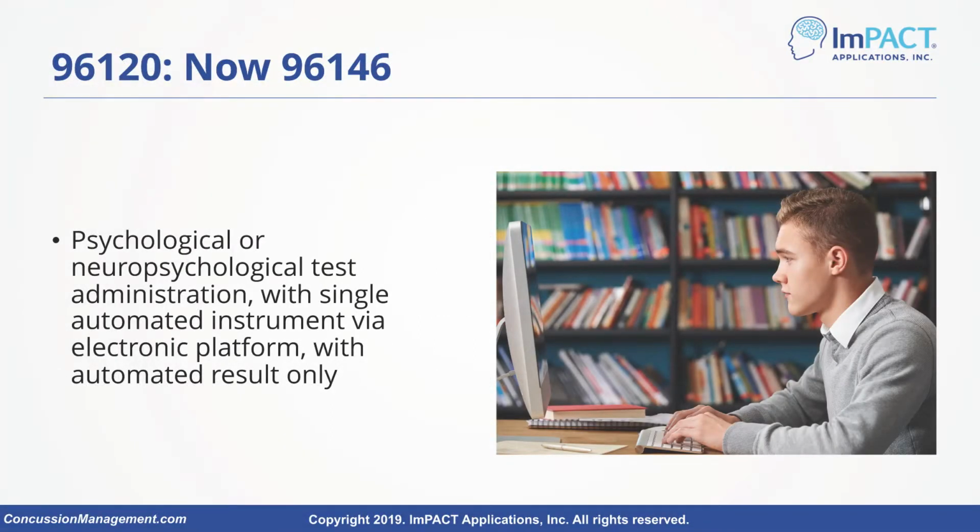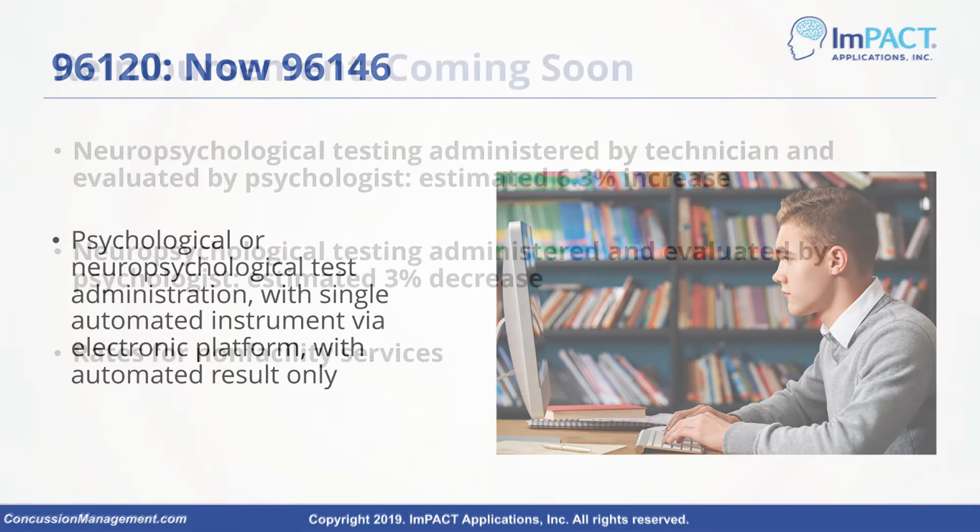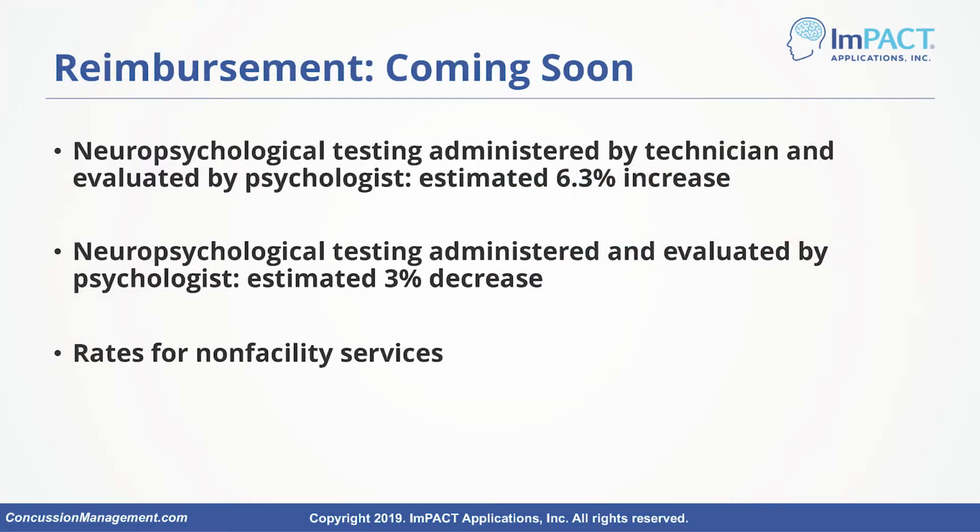96120 is now 96146, which is psychological or neuropsychological test administration with a single automated instrument via an electronic platform with an automated result only. So, neuropsychological testing done by a computer where the feedback is provided by a computer. One of the things that is not yet available but should be available soon is the reimbursement rates.